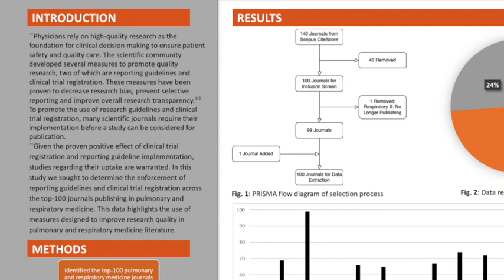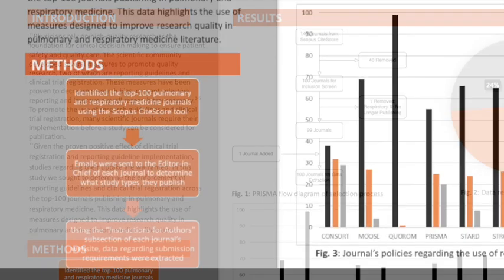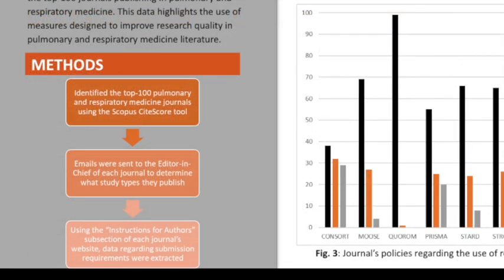So we measured guidelines and clinical registration trials to see whether or not the journals are requiring, recommending, or even showing or mentioning certain guidelines for reporting. We also looked at the requirements, recommendations, and mentioning of clinical trial registries, which was another factor when assessing a journal's reporting. As you can see in the methods, during this process, we identified the top 100 pulmonary and respiratory medicine journals using the Scopus CiteScore tool.